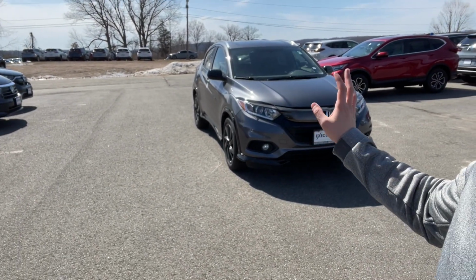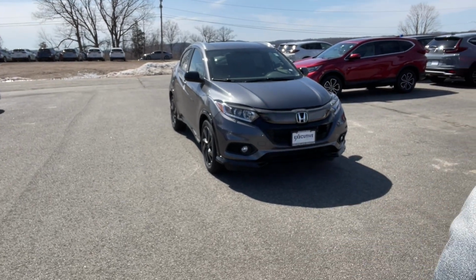In today's video I'm going to be showing you this 2021 Honda HR-V. This one is the sport trim, and I'm going to go ahead and show you all the features this one has.